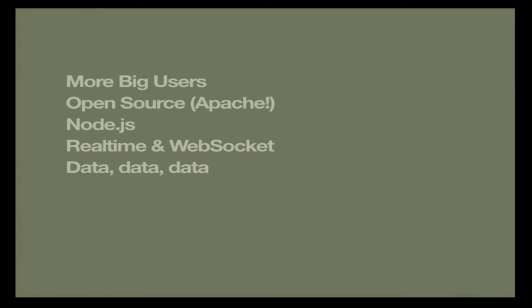And we see this at small startups. We see this at large retailers. We see this at large telcos, the largest mobile carriers in the world, all building their APIs on Node.js. That's a very profound change that's happening that we are working around to make sure is a core part of the experience. Real-time and WebSocket. WebSockets are coming on very strong.